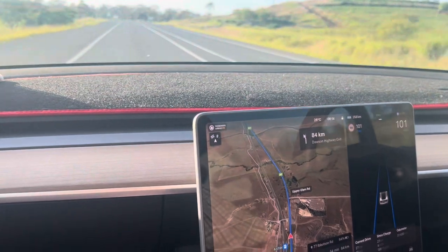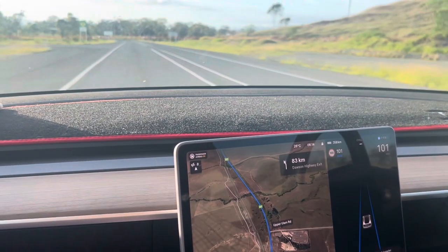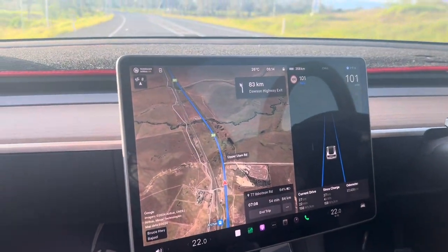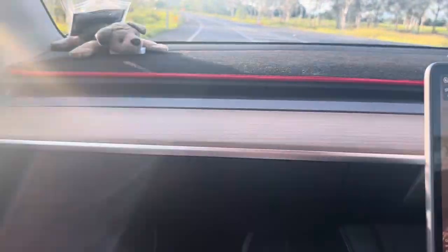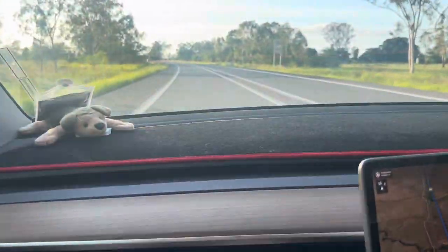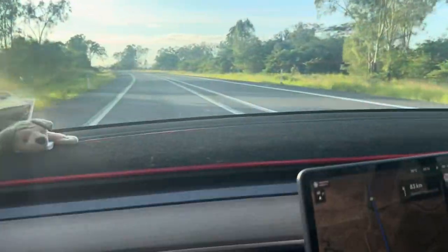There's a little bit of feedback for the car to know that you're actually awake and not having a kip whilst being driven down the highway. Yeah, it gives you time to look out the window. It's quite nice. Plenty of leg room. There's nothing under there. It's all storage space. There's no drive shaft required. It's really quite comfortable in here.